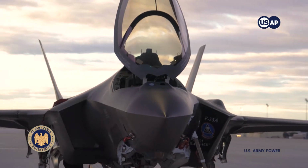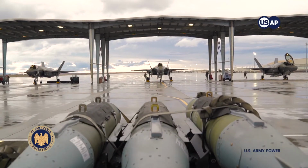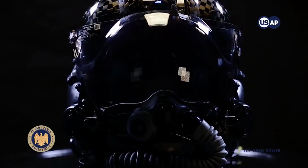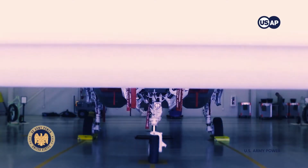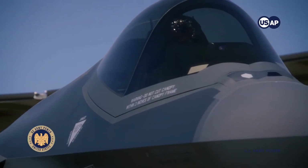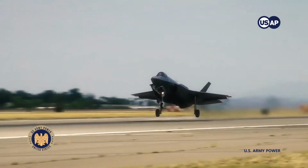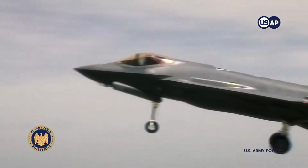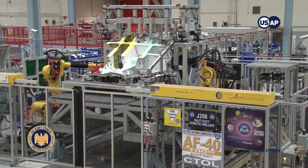The Air Force Small Business Innovation Research Program has funded the development of technologies vital to the production of the F-35 Lightning II. This is the story of one of them. The F-35 Lightning II is the most ambitious and advanced warplane ever built. Design and manufacture of this aircraft presented challenges that required innovative new technologies and processes.